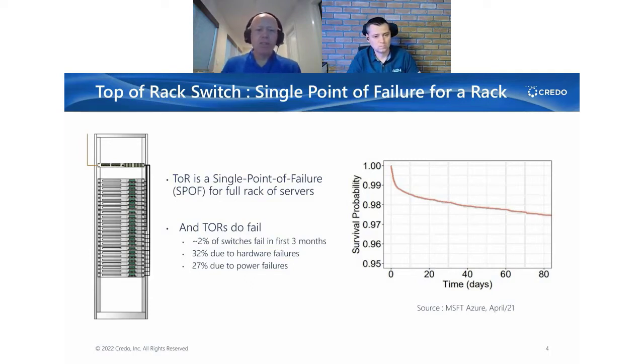When they said lose, that means experiencing some sort of outage. About a third of those were due to hardware failures, approximately a quarter were due to power failures, and the rest were due to software issues. However, any of those issues, even if only for a few minutes, takes down that entire rack and creates a real reliability issue for their customers. They found that this was the number one reliability issue in their cloud infrastructure, so it became a high priority to fix.